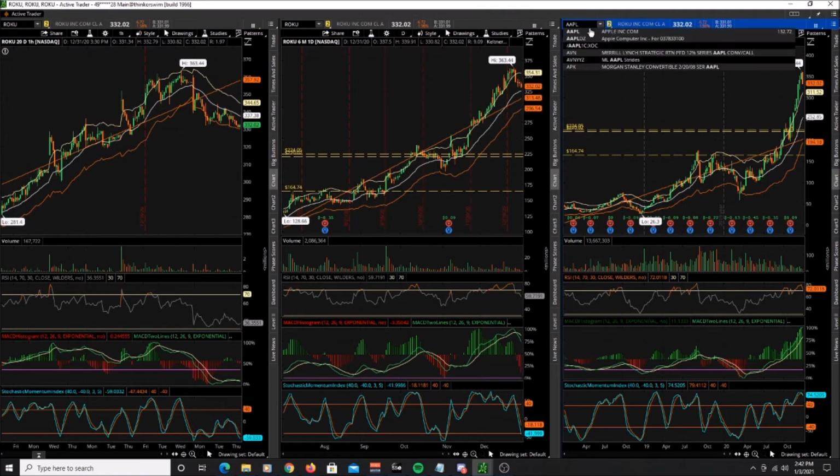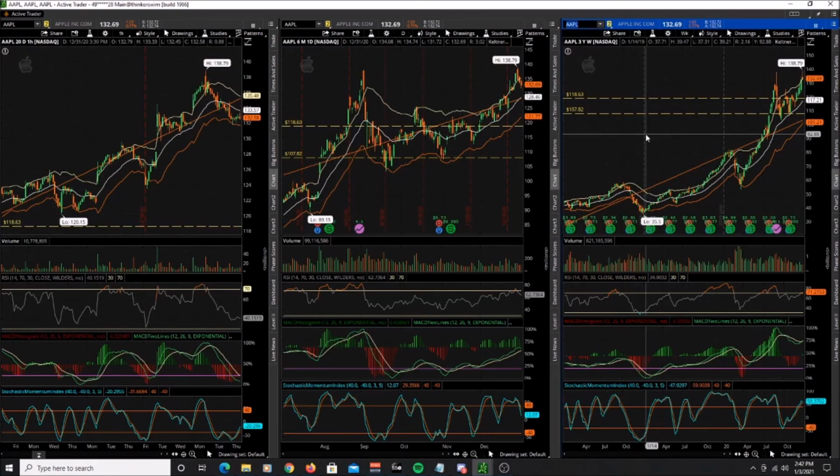Apple is another one. I know Apple keeps having news and stuff like that, but the weekly chart on Apple just looks toppy. You get a bearish divergence going on, a double top, and RSI is making lower lows, lower highs. It's got an inverted hammer on the weekly, so that's kind of bearish, and we'll have to see if it actually does play out as bearish.